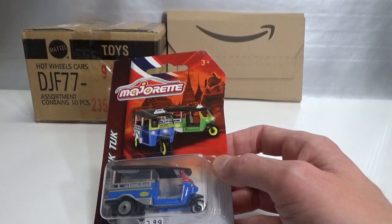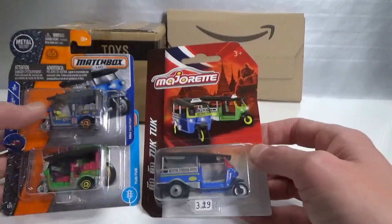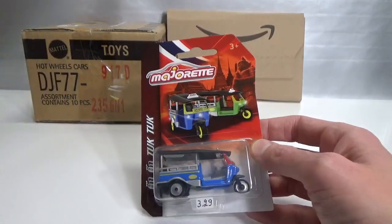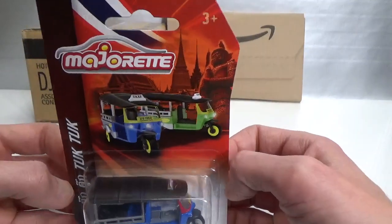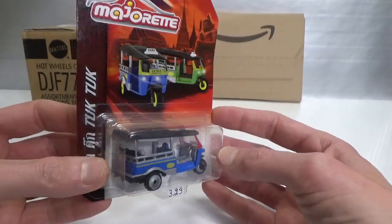Matchbox also did the tuk-tuk. Here are the two Matchbox versions. I will do a comparison on these one day. Not that somebody will be interested in that, I guess, but it would be just fun to do. It's way bigger than the Matchbox version, that's for sure.